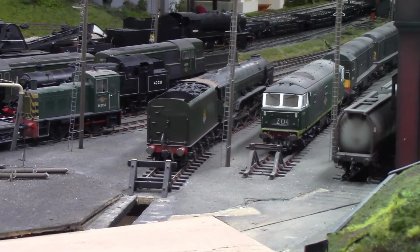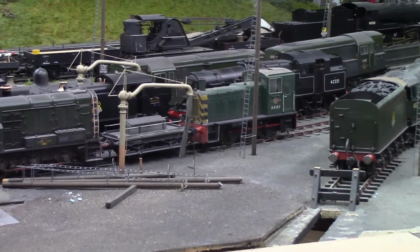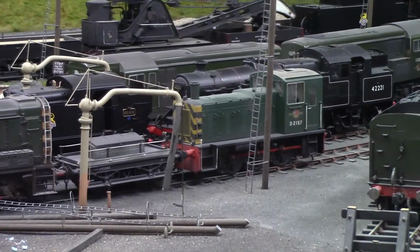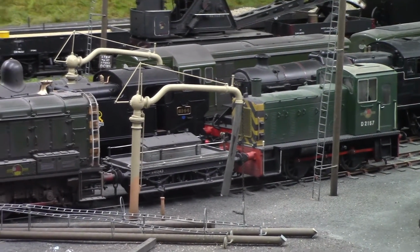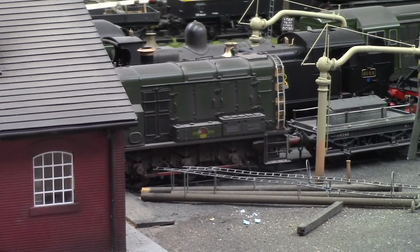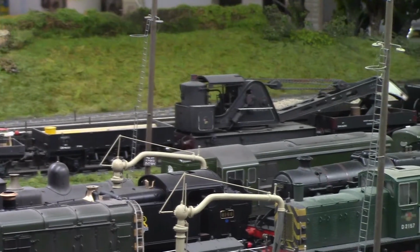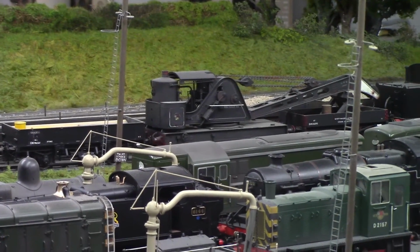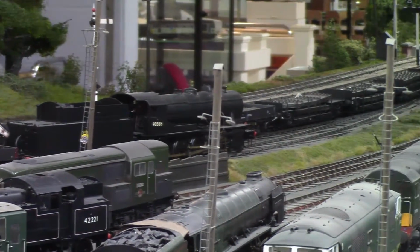High-mechs rarely run, don't know why. That magnificent class 03, which, as I've said on innumerable occasions, belongs to me. I'm very proud of it. I am, as built and weathered by Mr. Bob Tapman from a DJ8 starter kit. There's a BR green Billy Bunter there, and you can see the breakdown crane on the back of that loco over there.